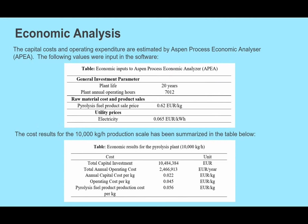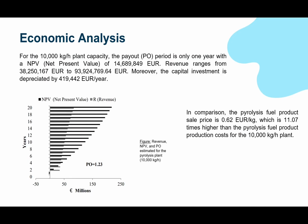For our pilot program, we hope to process 10,000 kgs of plastics per hour. From the cost analysis, it was found that about 0.05 euro was required for each kg of pyrolysis fuel production. On the contrary, the sale price of the fuel is 0.62 euro per kg. This huge difference in terms of profitability gives a payout period of only 1 year. Thus, a plant with a lifetime of 20 years can generate revenue in the range of 38 to 93 million euro.